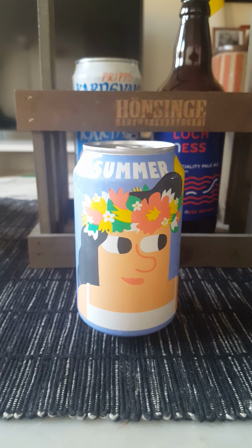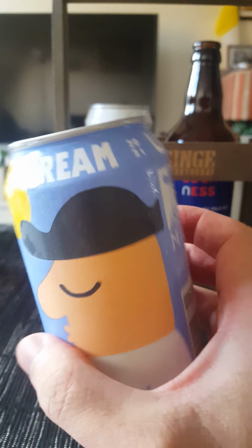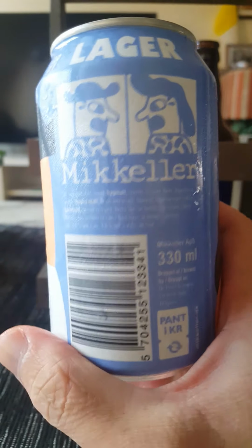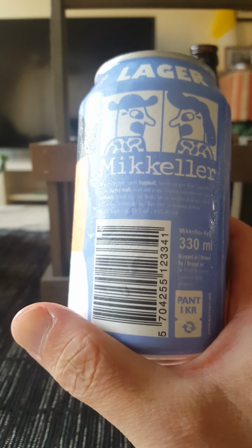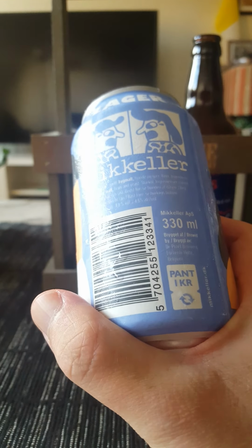So, tonight, the trip goes to Denmark, to Mikkeller. We are taking a look tonight at one of their lagers, called Midsummer Dream. It's a lager coming in at 4.6%. 330ml can, contains barley malt.